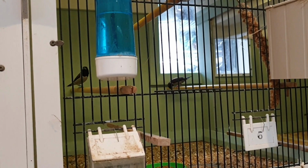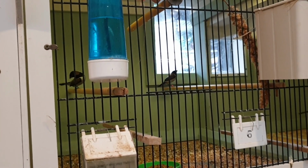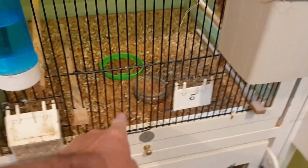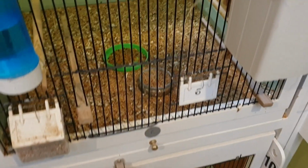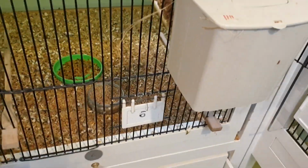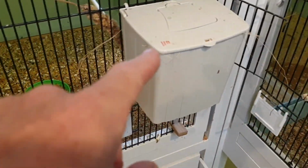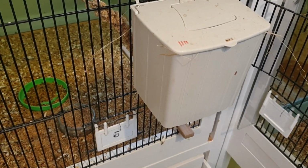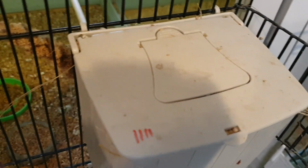These are the Moluccan Mannikins. They've done really well. There were 4 young in there, but one didn't make it. I found the body there a few days ago. It's all dried up. In here there's 3, and they have been off the nest. They were off the nest yesterday, but they've gone back on the nest now. I don't really want to frighten them off, but I really want to show you them. So.